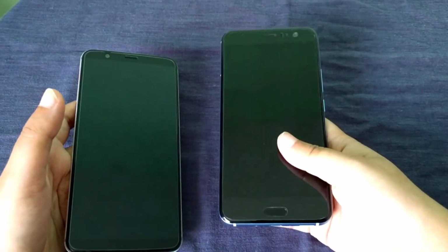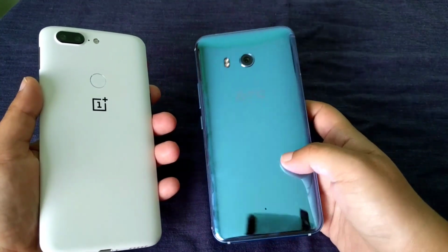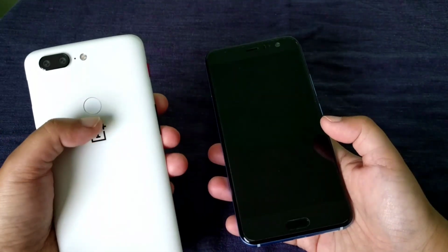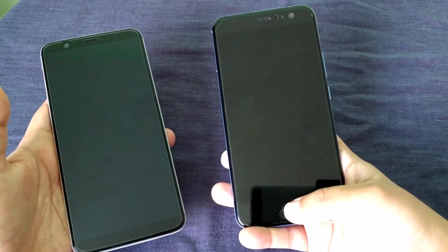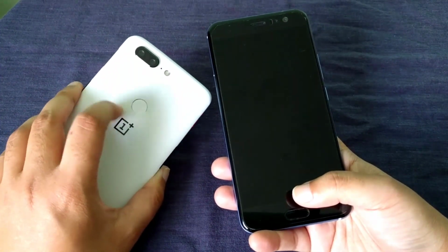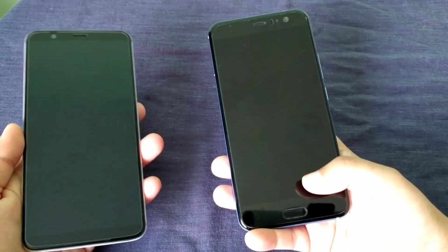Moving on now to the fingerprint scanners. Both of these phones have really good scanners on their devices. They're both in different places. On the 5T, you'll find it on the back of the device, whereas on the U11, it is at the front, down at the bottom. Now, in terms of placement, I do prefer back fingerprint sensors more than at the front.